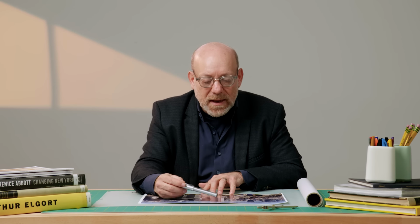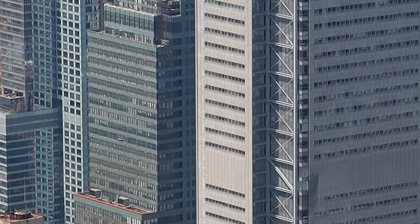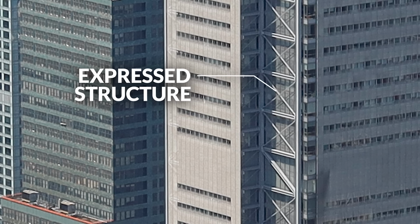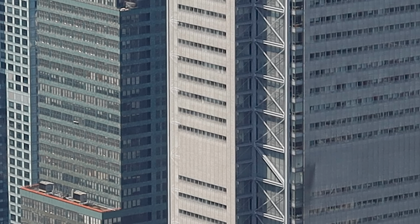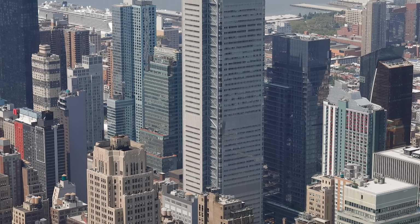And then the other thing is he reveals the structure. He peels back some of that veil and he reveals the actual structure. And it creates this really modern, high-tech, forward-looking building, and you could see how much it stands out from the rest of its neighbors. It is 52 stories tall and one of the tallest buildings in Manhattan.